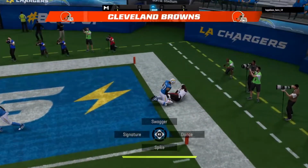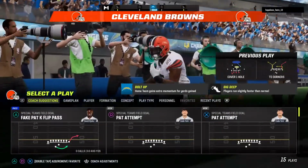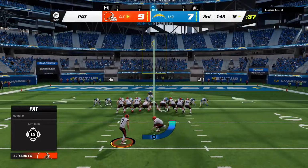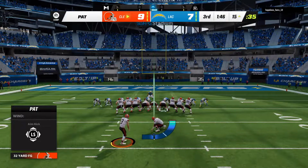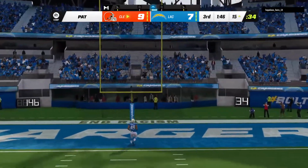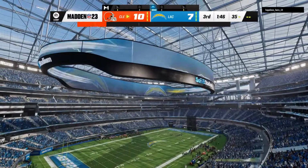Njoku pulls this one in. He's got it for a Cleveland touchdown. 23 yards for the touchdown. And the Browns have taken the lead as they go right down the field and score on the opening drive of the second half. Extra point by York is up and good. And the lead is now 10-7.